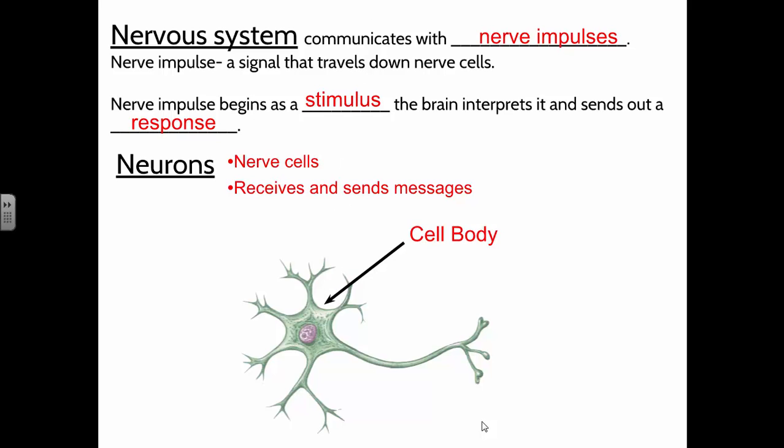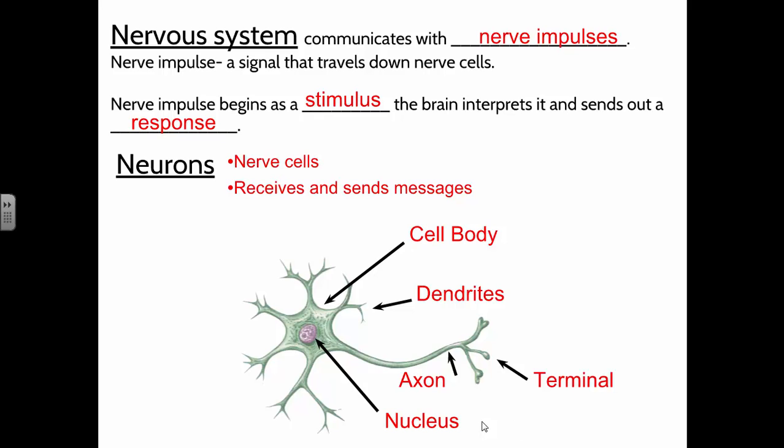So if we look at the nerve cell, we're going to label some of the parts. The bulk of the neuron, which is filled with cytoplasm and has a nucleus in it, is called the cell body. It's where the nucleus is. Surrounding the cell body are all of these little branches. They're called the dendrites. There are many of them on nerves. The elongated section is called the axon. And at the end of the neuron, these little circular enlargements are the terminal.